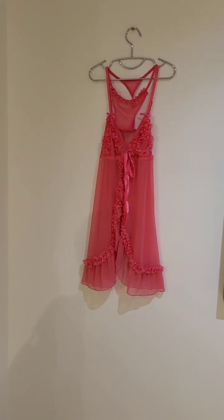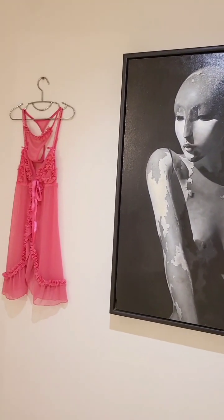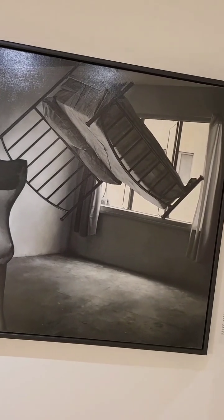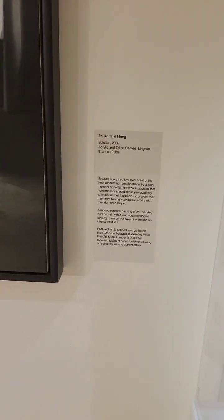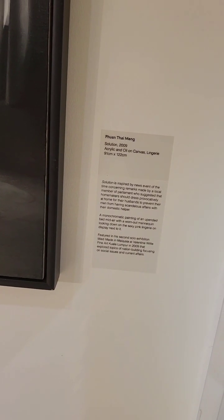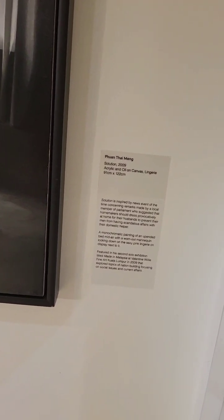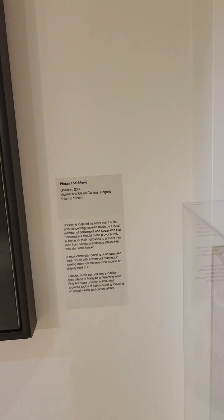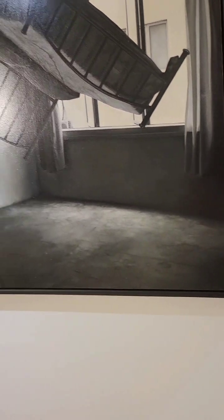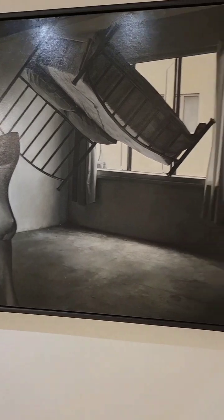And then there's a lovely piece of lingerie here. And then there's that lady there looking at her piece of lingerie. And the bed is upside down. And here, this is titled Puan Tai Meng Solution 2009, Acrylic and Oil on Canvas, Lingerie, 91 centimeters by 122 centimeters. You can pause and get to read on those bios. And that is the lingerie piece. That is the other piece.